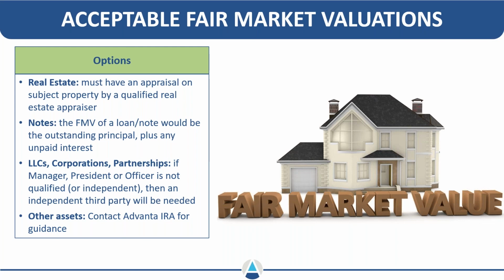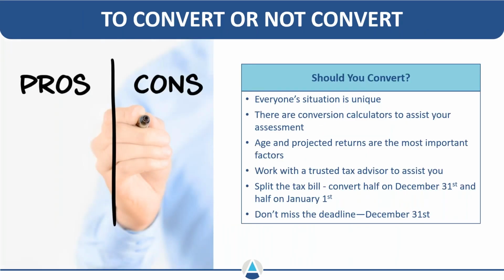But again, there are strategies that make it so you don't have to just claim a huge tax bill in 1 year. And there are some abilities to game it to where you split your liability over 2 years, or even are able to take a further reduction in the value of the particular asset that you're converting. And if you have other assets, contact Advanta. We'll give you some guidance and help you out with that.